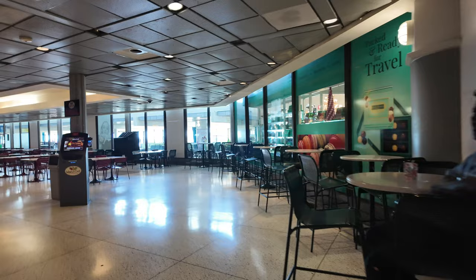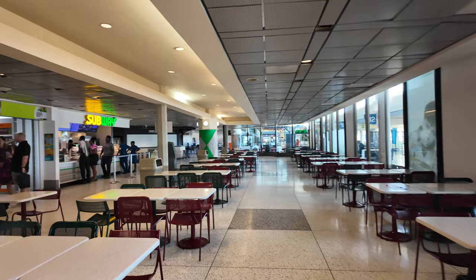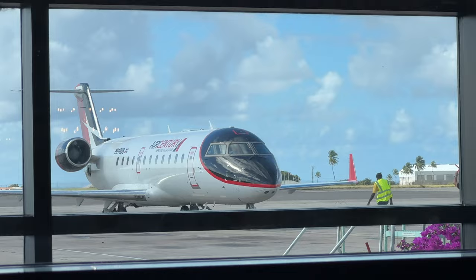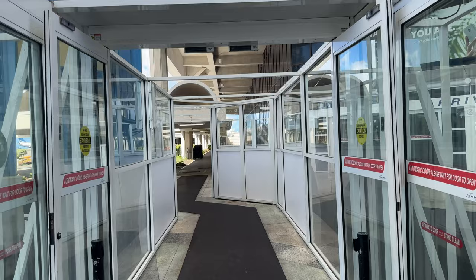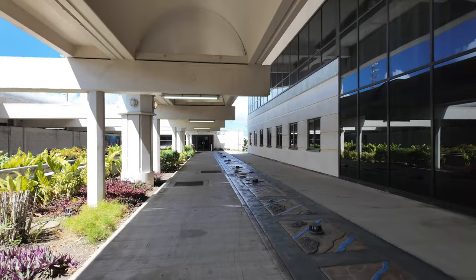Showing you around the airport real quick. Grab and go, Subway. Nice, never heard of that airline before. Okay, so we're going to gate 9 here. It's inter-island travel here. This is actually a 10:40 departure. Gate number 9 is over here.